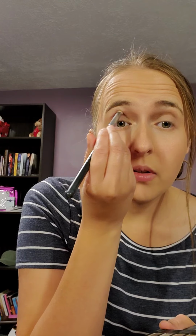I'm taking a color into my crease. I always recommend you can use kind of whatever color you want. I like using a darker color in my crease and then my outer V, and then a lighter or shimmery color on my lid. So that's what we're going for today. Now, by adding shadow, it adds maybe an extra 2 minutes to my makeup routine, but still a quick 7-minute face and you're out the door.